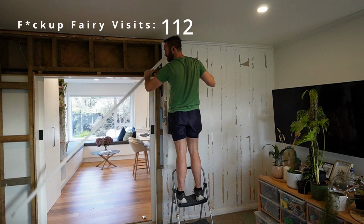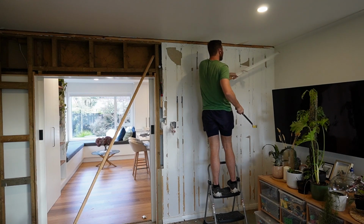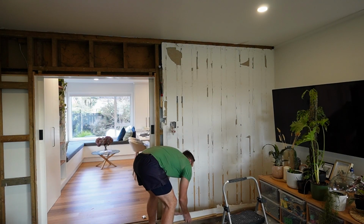Apparently the fuck-up fairy had other ideas, so now I'll have to steal some from another part of the house. I'm sure no one will mind. Well, maybe hope is a better way to put it.